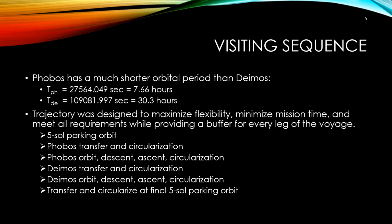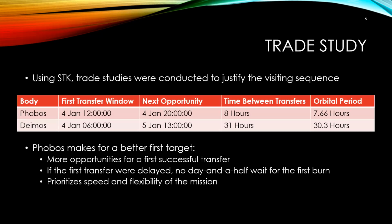Thus, with the trajectory designed to maximize our flexibility, minimize our mission time, and meet all requirements while providing the time buffer that we wanted, our mission trajectory is to begin at our 5-sol parking orbit, transfer to Phobos, where we'll descend, experiment, ascend, and circularize again. We'll transfer to Deimos, where we will again descend, experiment, ascend, and circularize. And finally, we'll return to our parking orbit, indicating a completed mission.